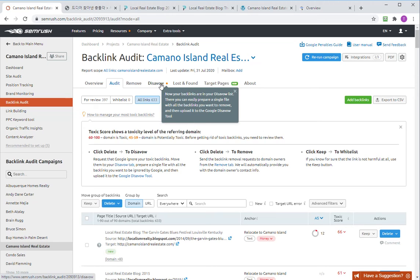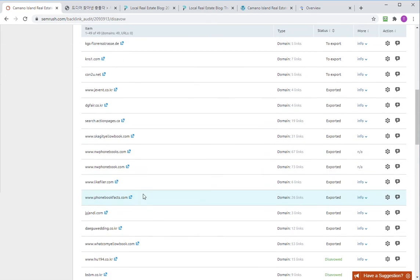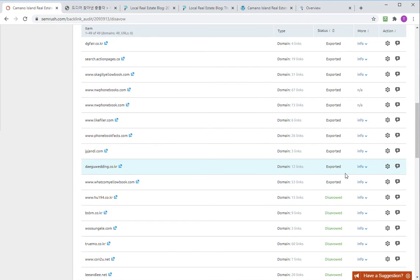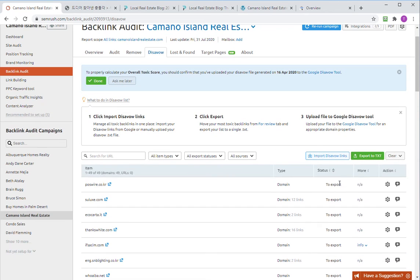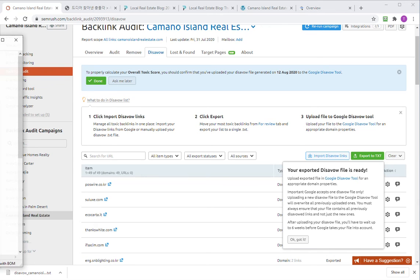So when you're done, you click on the disavow. And then here are all the domains that we've disavowed over the years. You can see this is all disavowed, and these are all waiting to be disavowed. Then we just click export to TXT, and it downloads the file. I'm going to show that in the folder and open that up for you.